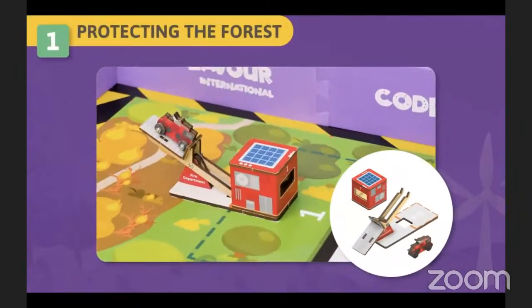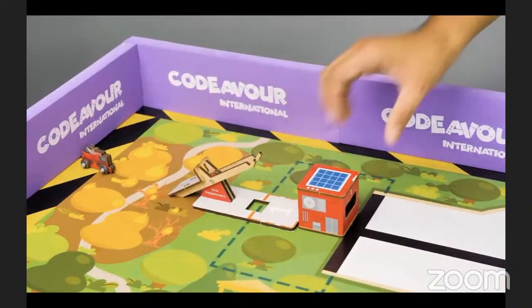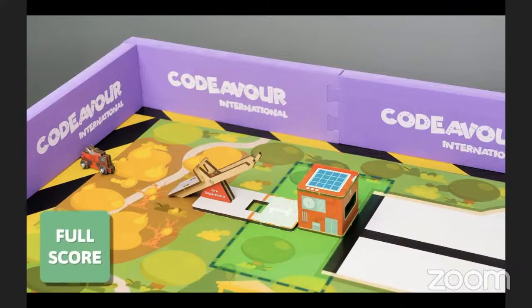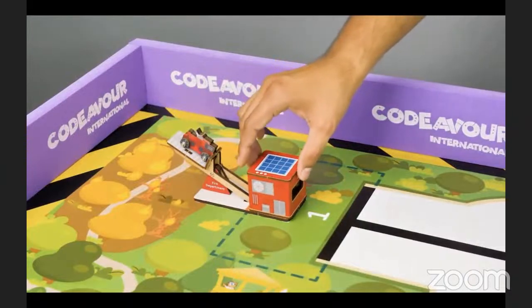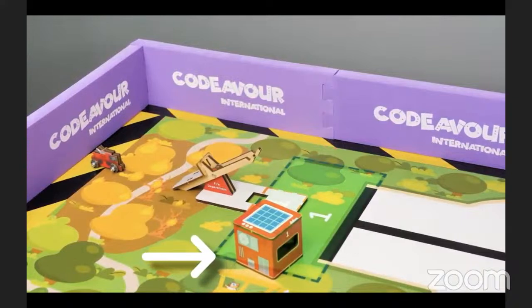Challenge 1. Protecting the forest. The forest near Harborton is on fire. If trees are lost to disasters, it will be impossible to stop global warming. Your task is to use your robot to unplug the charging dock from the firefighting robot at the nearest fire safety robot launch pad to stop the wildfire in the forest. If the robot is no longer touching the fire safety robot launch pad and the charging dock cube is inside the drop point marked with the green outline, you will get full score. If the charging dock cube is partially outside the drop point, you will get half score.